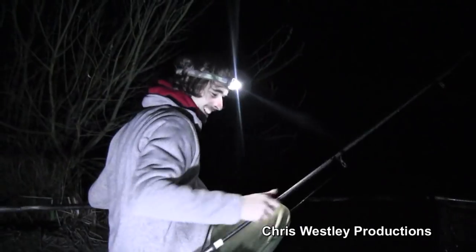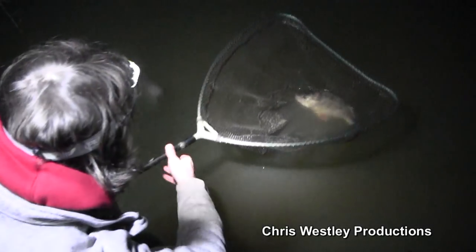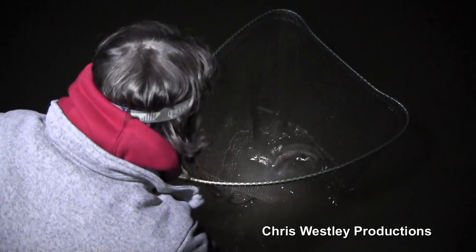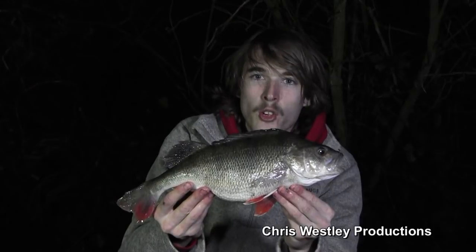Another fish, fantastic. Right, well there we are, another lovely 2 pound perch.